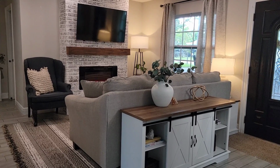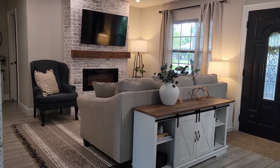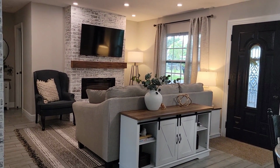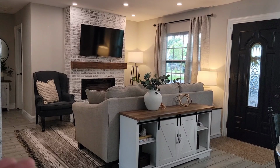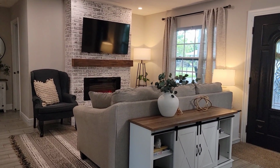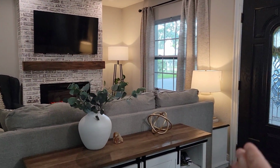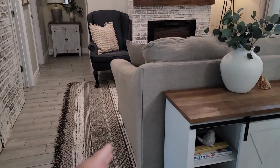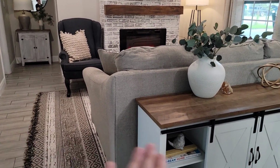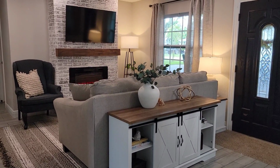I either want to try to build one or find one secondhand, but I just love the way it looks behind the couch. It just breaks up the space. Without it, the couch looks really plain, like it looks weird seeing just the back of the couch. So I thought about using it here since this sofa ended up being a lot longer than the other one. It took up a lot more space, which made our walkway kind of narrow when the cabinet's there. So I decided to put it here for now until I can get one that's thinner, but I really like it.